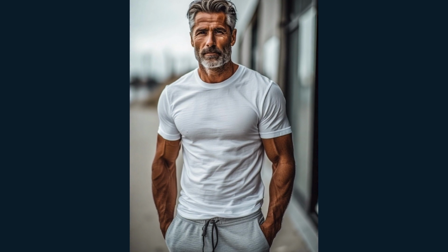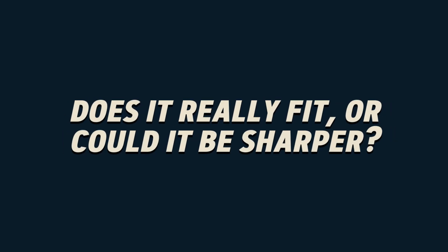Now's the time to put it to the test. Grab your best tee, check those 3 points, and ask yourself, does it really fit, or could it be sharper?